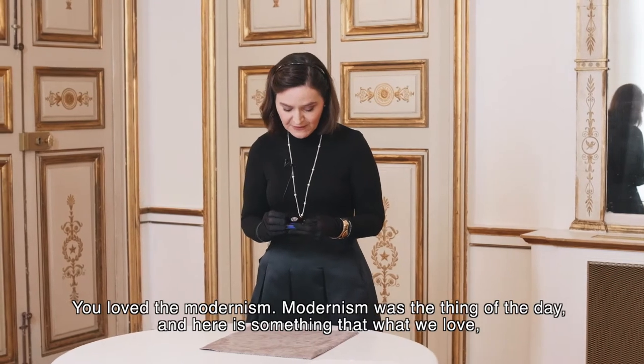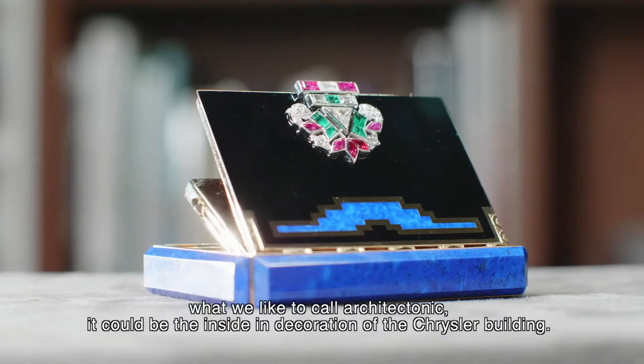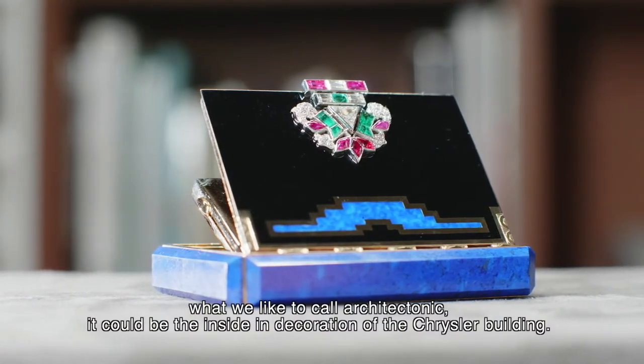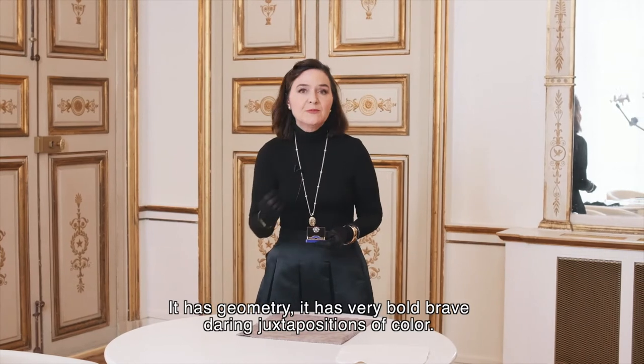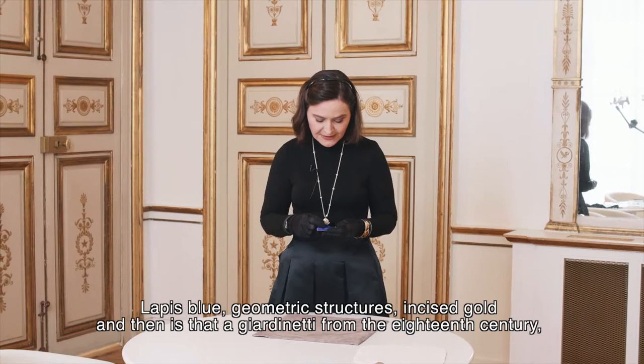Modernism was the thing of the day. And here is something that's what we like to call architectonic. It could be the inside decoration of the Chrysler Building. It has geometry, it has very bold, brave, daring juxtapositions of color, lapis blue, geometric structures, incised gold.